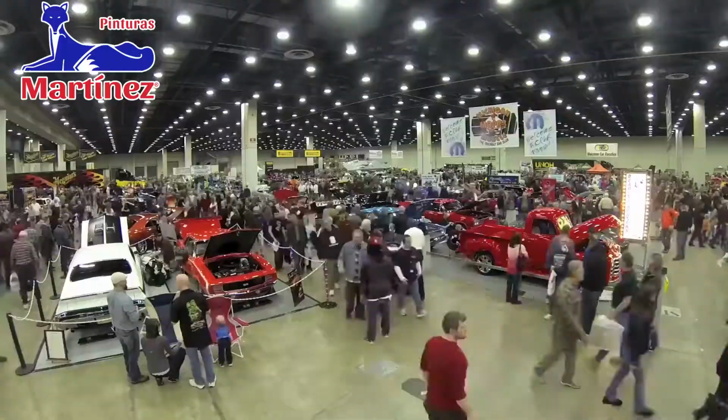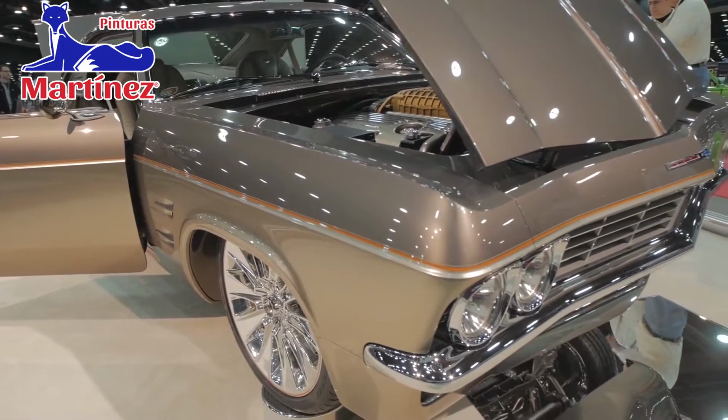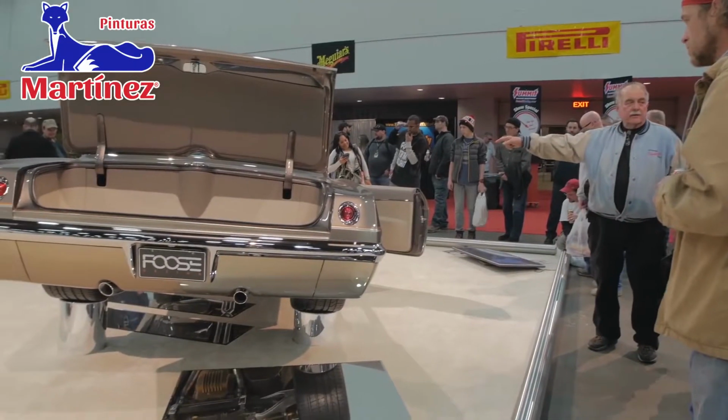Hey, I'm Chip Foose. I'm here in Detroit at the 63rd Detroit Autorama. This year we brought Don and Elma Voth's 1965 Impala, which we have called the Imposter.